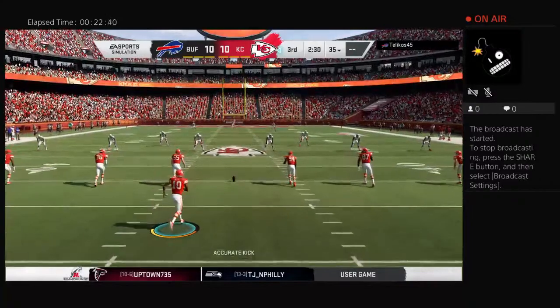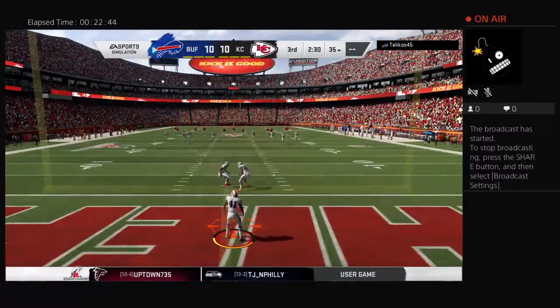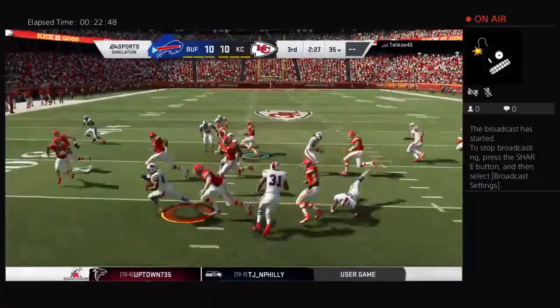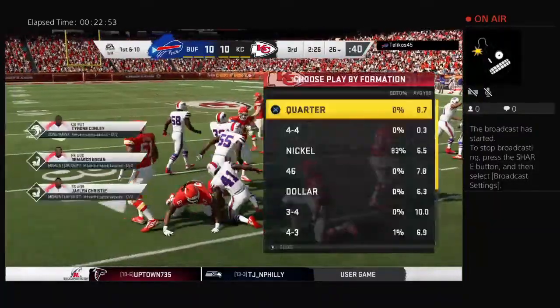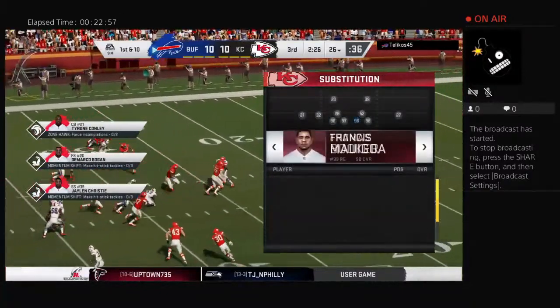So all square here in this 3rd quarter as the kick's away. That'll be taken in the end zone. And he'll get it up to about the 26-yard line, just across the 25. At their own 26-yard line.